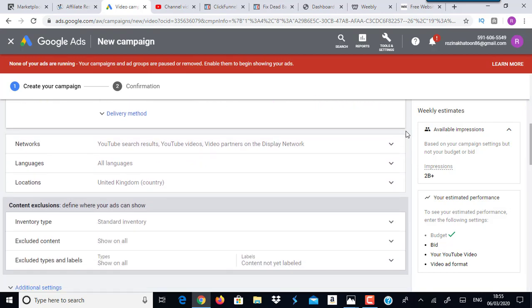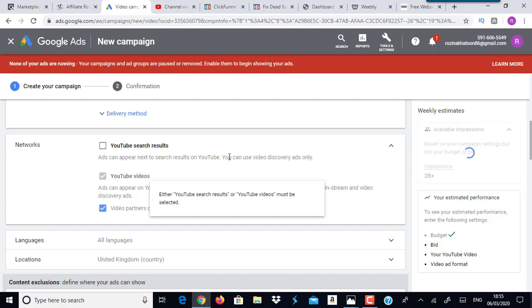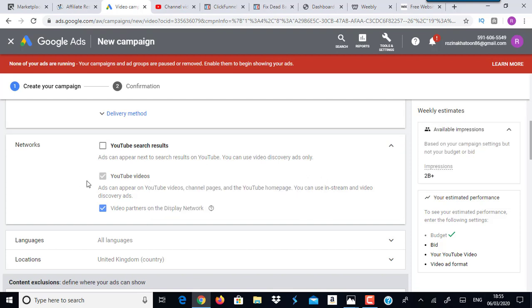You're going to scroll down, and then down here, you're going to have three options, okay? This is very, very important. Pay attention, okay? It's YouTube search results. This is where you see the top video ads right on the search engine bar of YouTube when someone types in a keyword, okay? We don't want that, okay? YouTube videos. This is basically when you see an advert placing before your video. This is what we want.